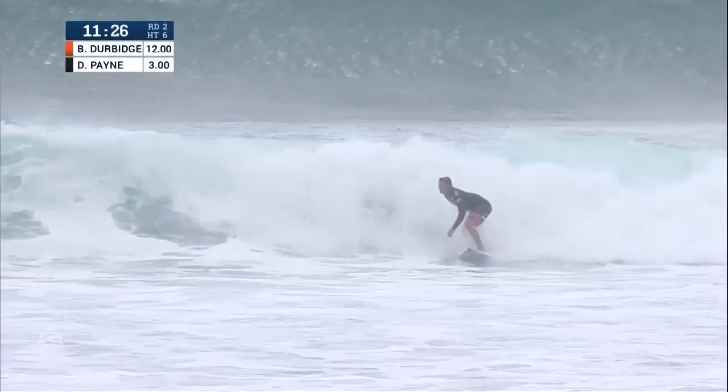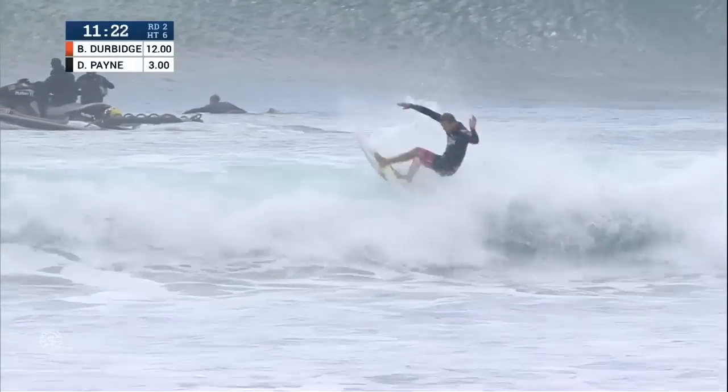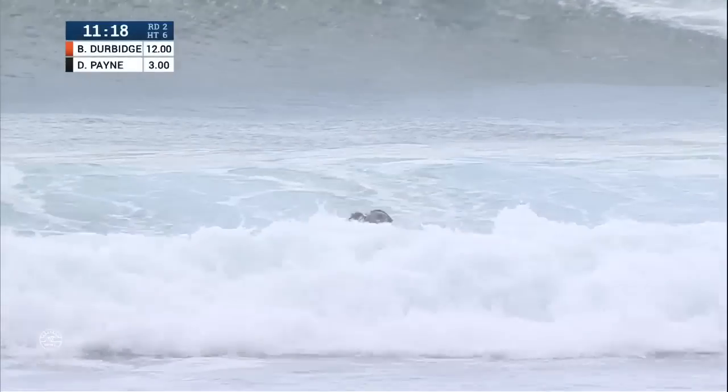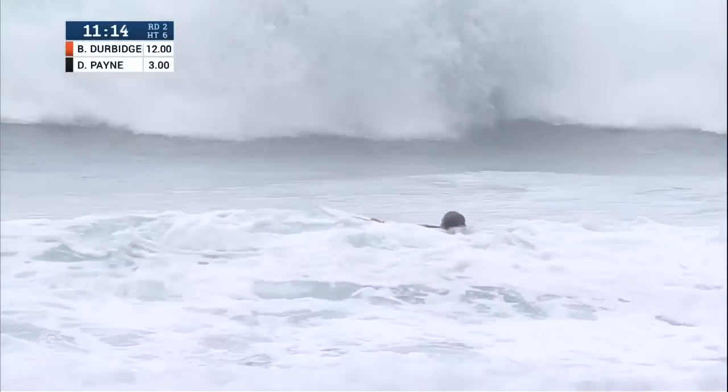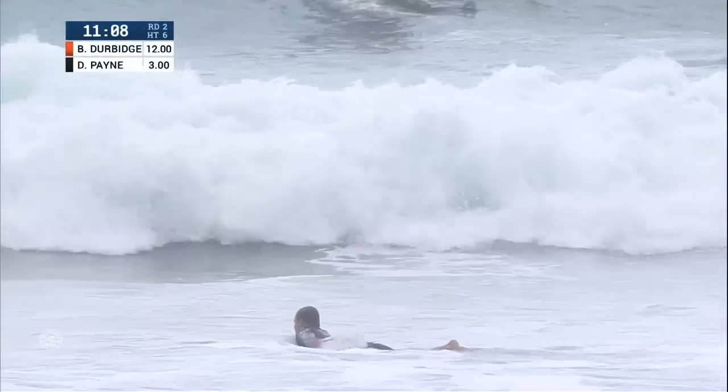Now he's got some lip to play with. Dusty Payne goes vertical on one more foam climb. Finishes strong, jams the tail out a little bit. Now Dusty Payne's back in the mix. So Bede Durbidge, he's got a 6.67 and a 5.33. Dusty only with a 2.5. So that is a much needed score for Dusty Payne.